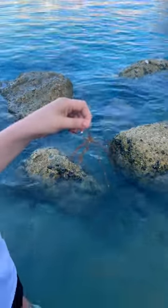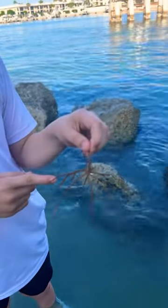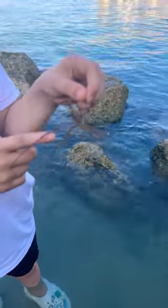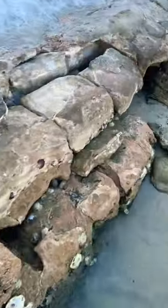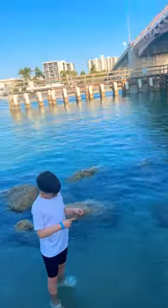If anybody can tell me on the channel how to spell arrow crab. Is it A-A-R-O-W? Is it A-E-R-O? I'm not sure how that's spelled, but look at him move. It's so majestic. Okay, we gotta get this guy in a bucket. In the bucket? Oh, he's trying to fix it. That is a rare find for sure.